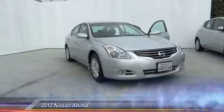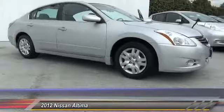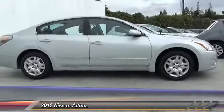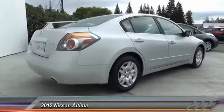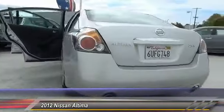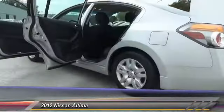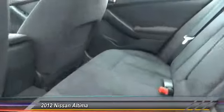The 2012 Nissan Altima. The Nissan Altima offers advanced features to make life easier, and most of the features come standard. Combine that with the powerful engine, 6 standard airbags, and over 5,000 quality and performance tests, and you'll see the Nissan Altima is made to drive and built to last.